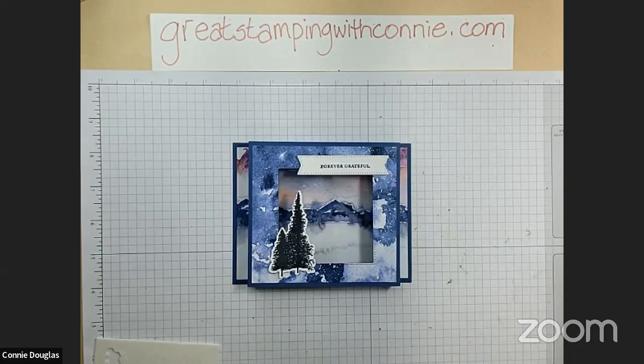There's my bucket of things that are going to retire soon. I do not know where that is at the moment. It's not in the drawer. Who didn't put their toys away? Okay.